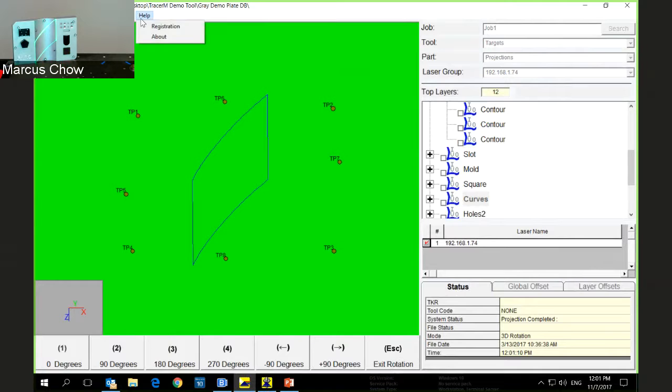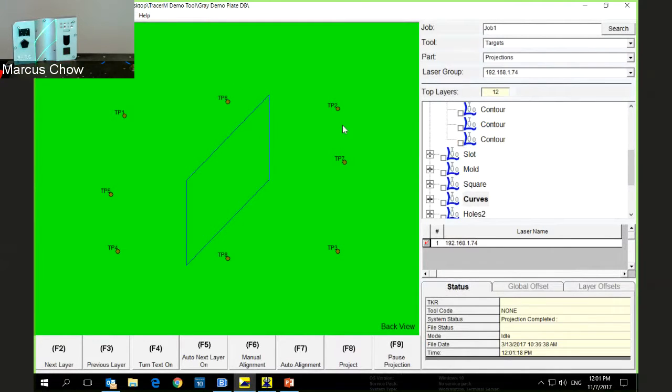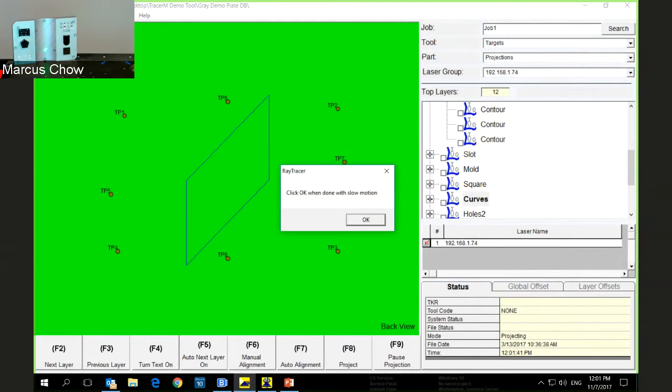Now, the last thing I would like to show is the tracing function of this projector. So if I go to focus, if I go to slow motion during my projection, you can see that what's happening right now is that the projector is tracing out the trajectory of this particular projection or feature.